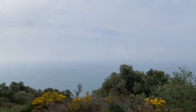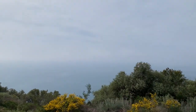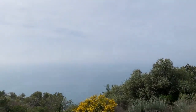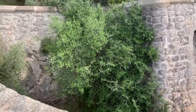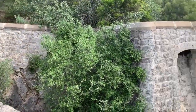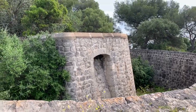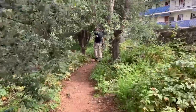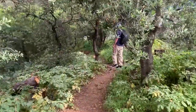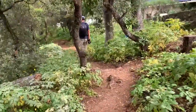That is one thing I do like to do, is just sit and look out at the water. It's kind of boring, but it's very peaceful. Here is a section of the fort. There are tons of people out here walking and exercising. We've now ventured off to an unpaved trail, so we'll see how this works out for us.